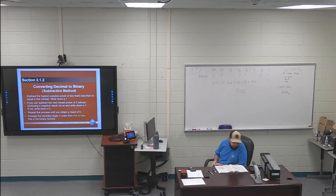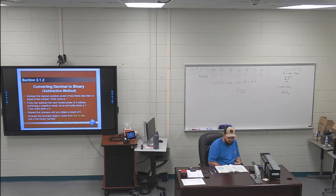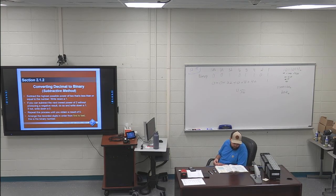Since 16 cannot be subtracted without a resulting negative number, write down a 0 in the 16th place, a binary number, to carry the 15 to the next step. Subtract the next lowest power of 2, which is 8. The result is 7, and because this is a positive number, write a 1 in the 8th place. So repeat this process until you obtain a result of 0. The 1s and 0s you record are the binary number.